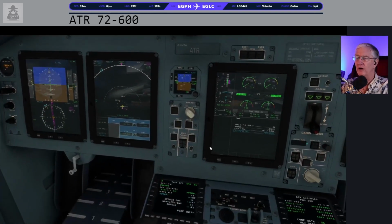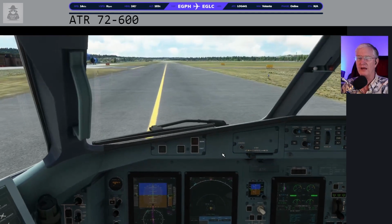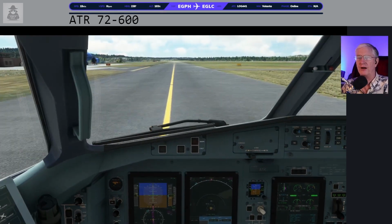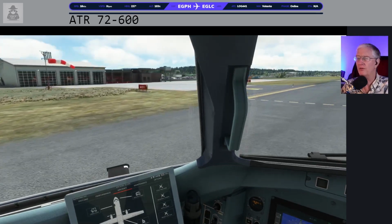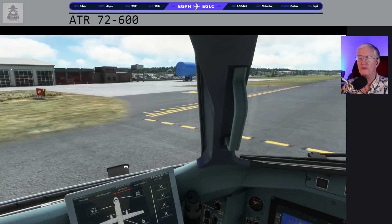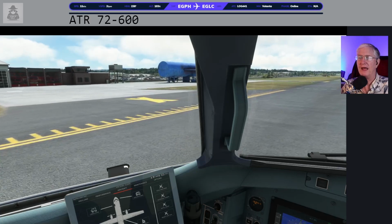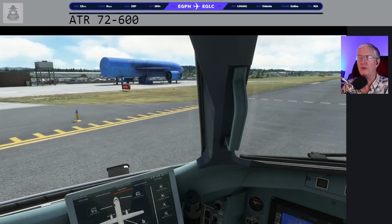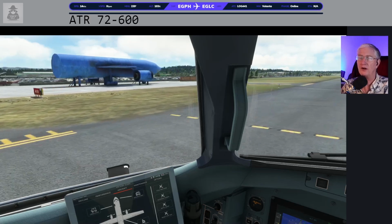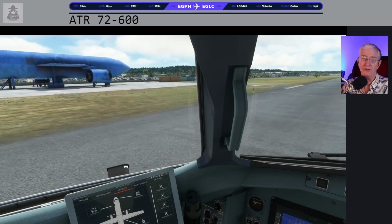Okay, and we are good. Takeoff config check is good. So before takeoff checklist is next, as we go past the fire station. And the blue thing that you see over there is one of their practice areas. This is where the firefighters can actually light fires in that thing. And this is how they learn how to pull people out of airplanes that are on fire, to fight engine fires and things.